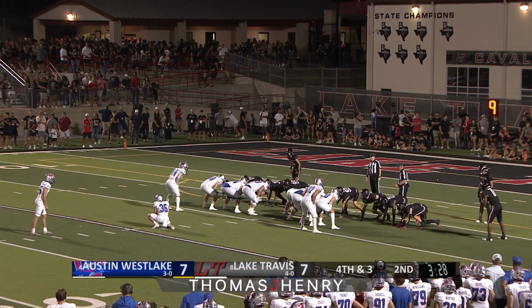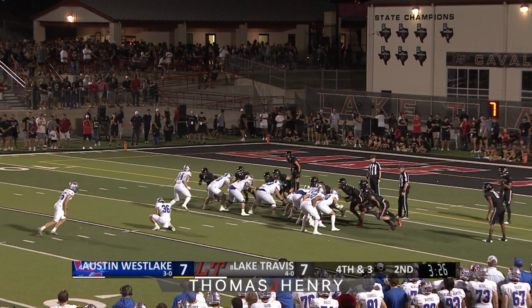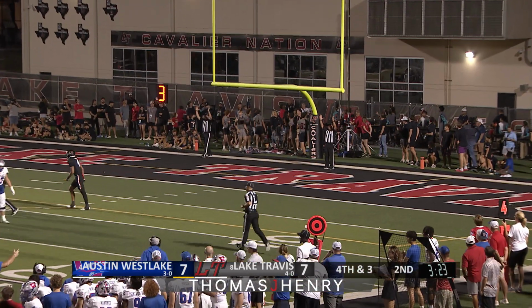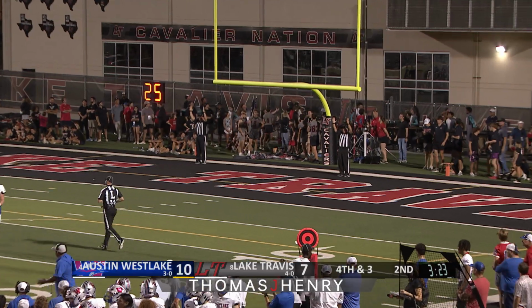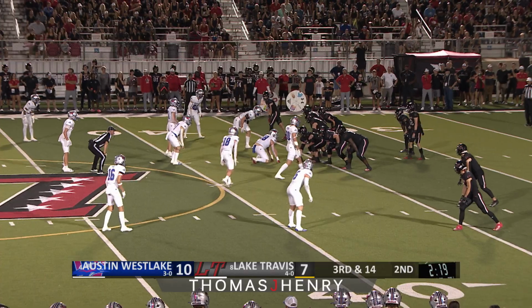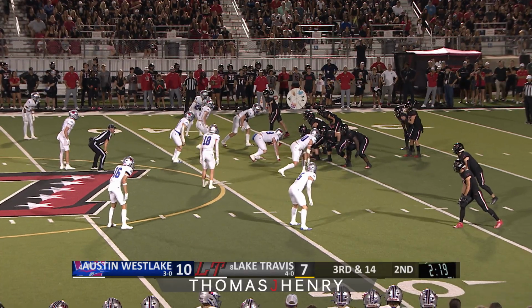So from the 19-yard line is where Grady Bartlett will spot this, a 29-yarder. The snap is down, the kick is up, and the kick is good. So with 3:23 left in the first half, Westlake claims their second lead of the ball game. Who lines up as a slot receiver to the left of the formation for Leone?